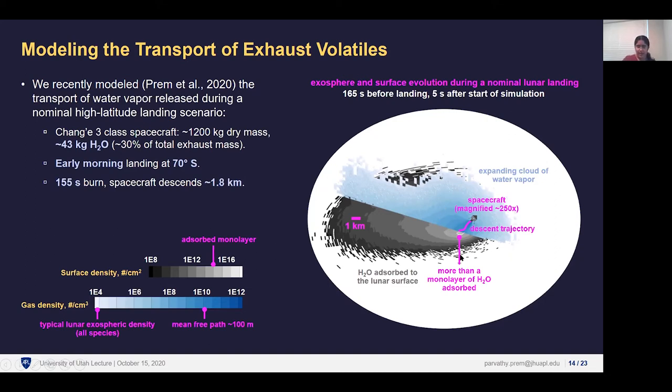And in this figure, you're looking at two perpendicular planes. One plane is aligned with the descent trajectory, and the blues here show the density of water vapor in the exosphere. You'll notice that even though the density is many orders of magnitude greater than the typical background density of the lunar exosphere, this is still an exceedingly thin exosphere because it's not a whole lot of water. And then you're also looking at a plane that's tangent to the lunar surface, and the grayscale colors show you how much water vapor is adsorbed to the lunar surface.